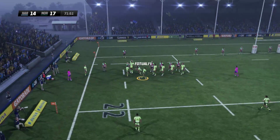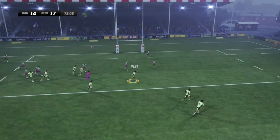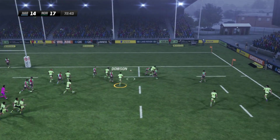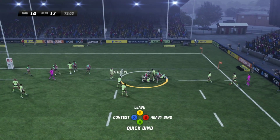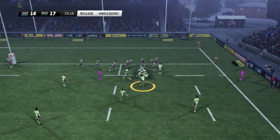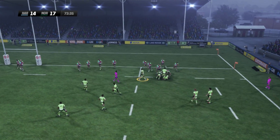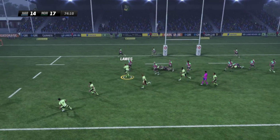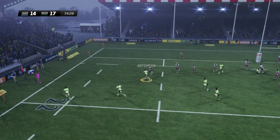Just 10 metres out. Fotuali'i delivers a bullet pass. PC holds it up for Burrell. Burrell going to the line. Back inside for Dowson. He's taken Release, just 5 short. Desperate tackle. Here's Fotuali'i. Back play to PC from deep. Mafu. Laws opening it up for Artemiev.